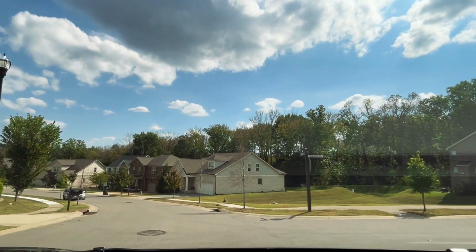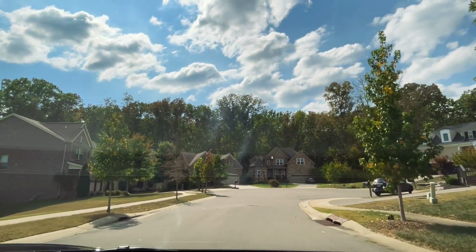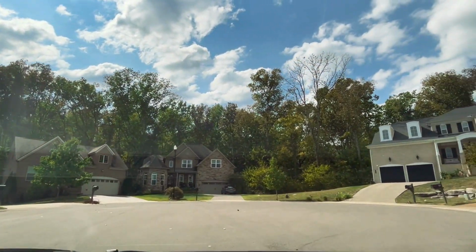And let's make a right on Sea Oaks Court. Little cul-de-sac street.